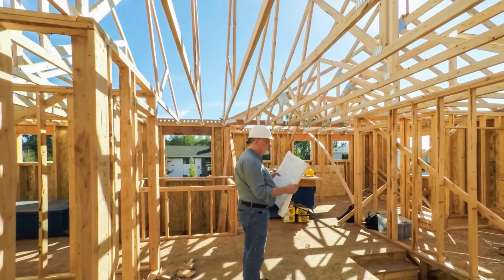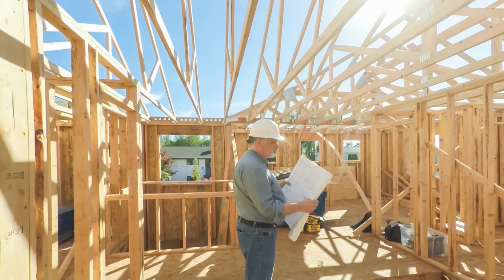It is an absolute disgusting place to live. There's wild dogs all over the place. There's manufactured homes next to stick-built houses. Things are burnt down, falling apart. So I'm gonna show you guys the differences in those two.